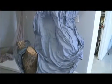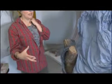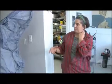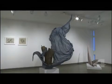And I wanted, without being trite or too representational, to create a piece that looked as though it was the wind. And because of the color, I think it also just looks like a piece of the sky.